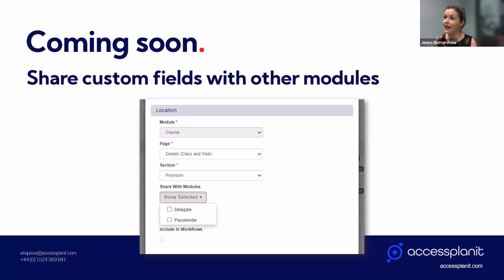Next up, we've been able to share custom fields with other modules. With this, we've obviously got support for custom fields against a wide range of areas of the platform. We've had a lot of product suggestions in, especially over the last 3 months, about making those custom fields available from other modules. One of the examples of that is course-based fields. So if you've got any custom information stored against your courses, coming soon, you'll be able to share those fields with the delegate and the placeholder modules.